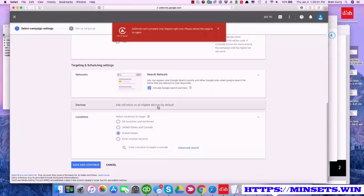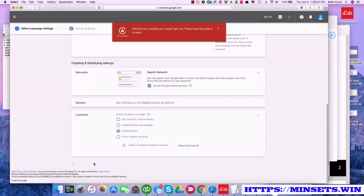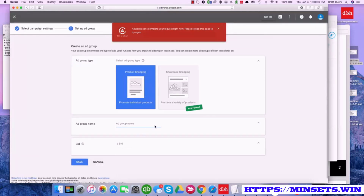And then I do like to look at all devices. We have set this up in the past where we bid down on everything except for one particular device type. So you could set up a mobile campaign, a desktop campaign, and a tablet campaign. But again, I think in the beginning this is not necessary. So United States, you can further narrow down your targeting if you'd like. Going to go ahead and click Save and Continue.